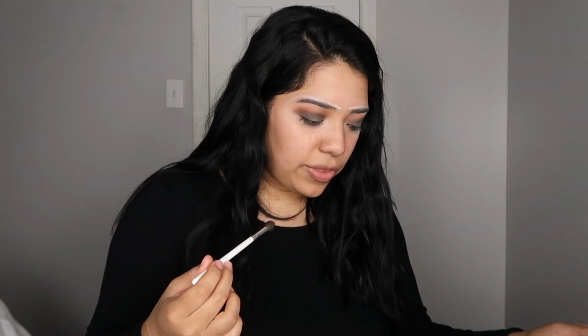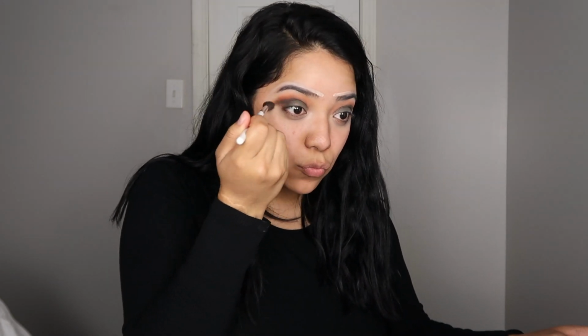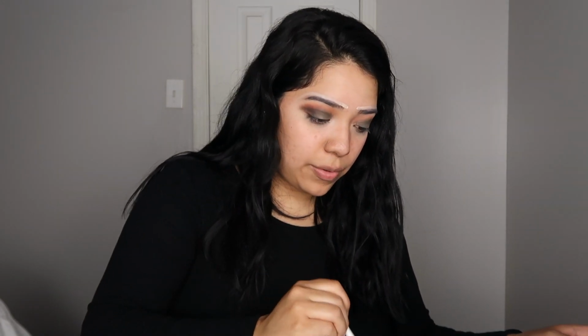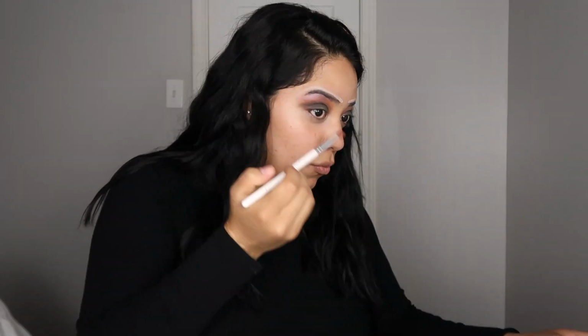I think I'm gonna go with the dark, dark brown, just cuz, you know, really dark brown, and then just tap, tap, tap it. All right. And then I'm gonna put some glitter up here just so the look can really stand out.